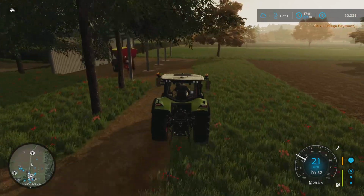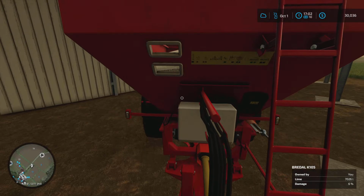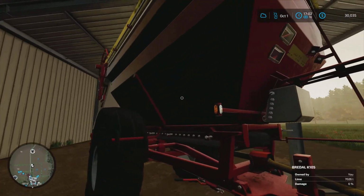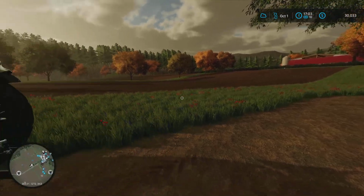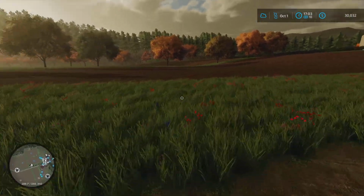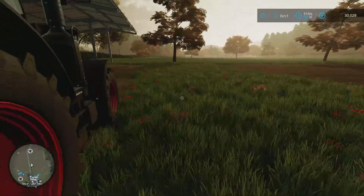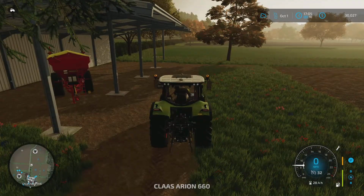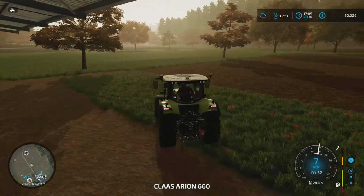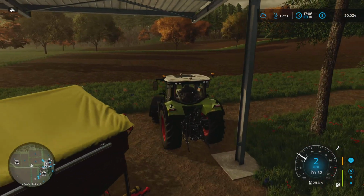So here is our spreader. And it has got a lot of lime in it, so I'm guessing maybe that's fertilizer up there. So I guess we need to do both lime and fertilizer on here, so this is pretty much ready to go with this lime. So I guess we can just bring this down here.